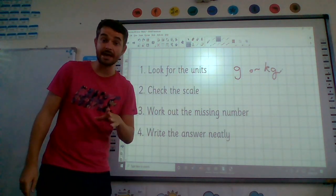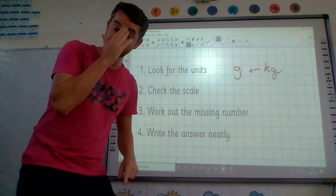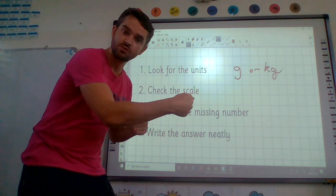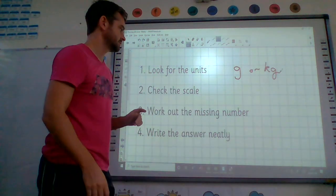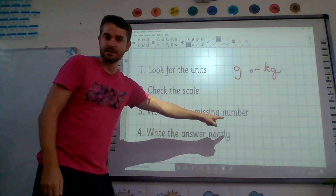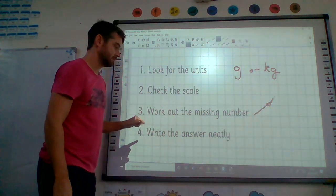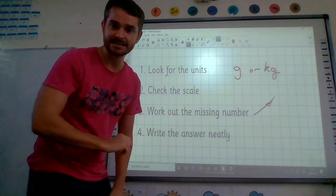Then you're going to check the scale. When I say check the scale, I mean, is it going up by 1, 2, 3, 4, or is it going up 2, 4, 6, 8? Then you work out the missing number. That's where the arrow is pointing. And then you write the answer neatly.